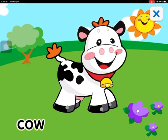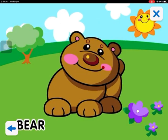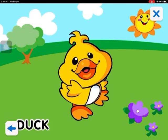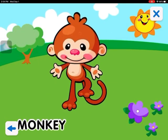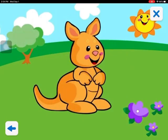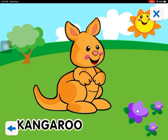Wow! Cow has a bell. Bear. Bear has brown fur. Duck. Duck has an orange beak. Monkey. Look at monkey's long tail. Kangaroo. Kangaroo has a pouch.